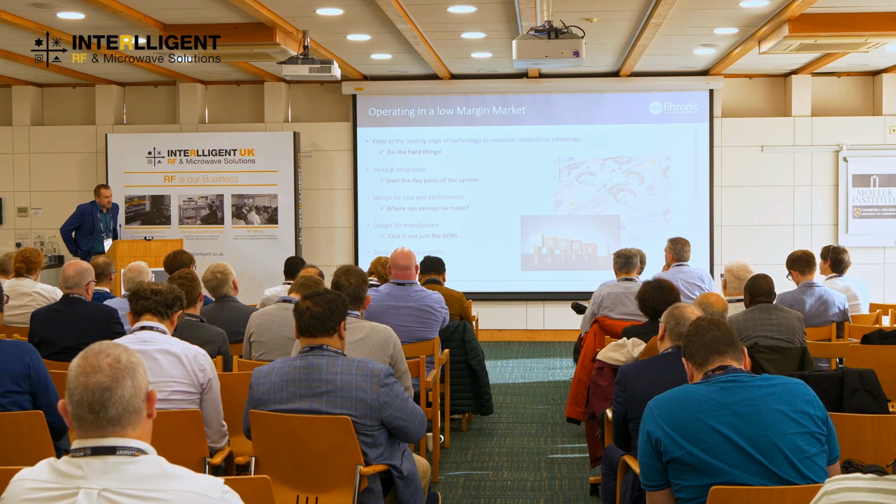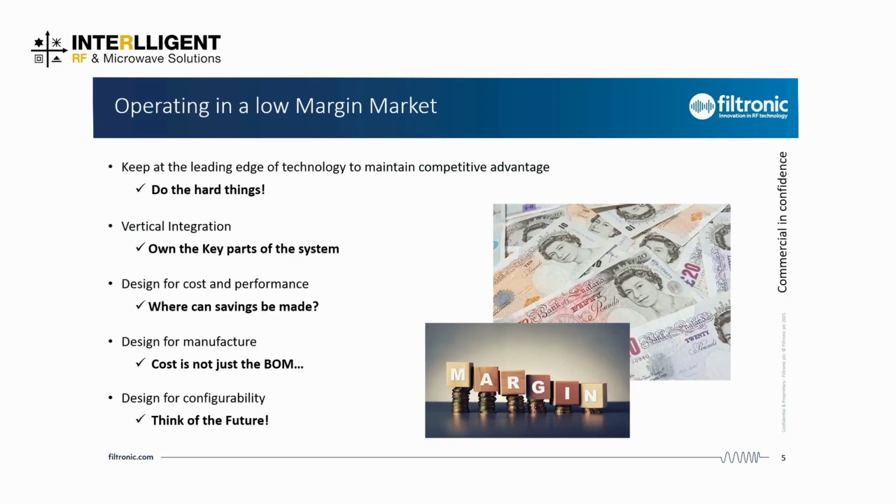And design for manufacture. So I said that it's not just the cost of the BOM. The BOM's important, obviously, and the bits that make up that thing and which you have to buy in are important. But it's also how easy is it to put together. If it's really cheap, but really difficult to manufacture, or you get terrible yield because of the manufacture, then you're not winning the game anymore. It's not really the way to go.